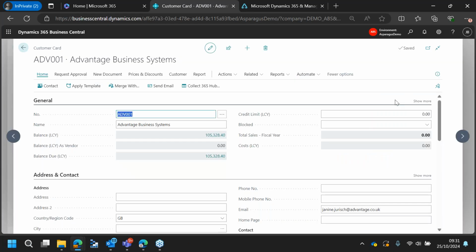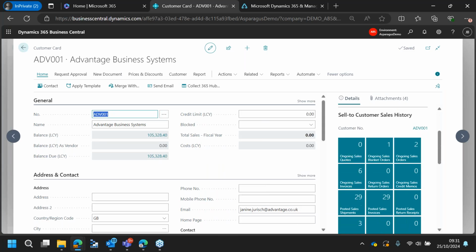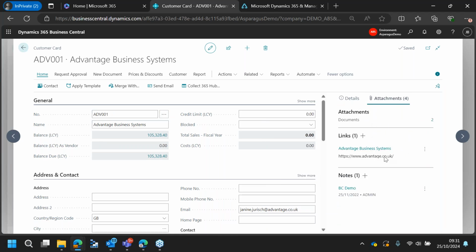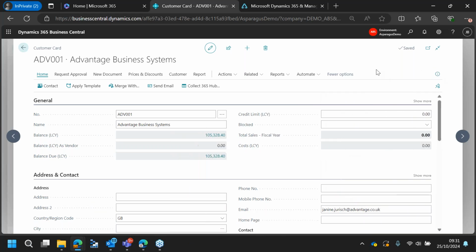Okay, so if I go through into the customer card itself, there's just a couple of things that I want to show you. I'm not going to go through each and every single field. Once again, you have this fact box here with all the detail and customer statistics. And once again, you can see all those attachments that we saw on the previous page. Okay, I'm just going to close this for now, just so I can show you a couple of things.